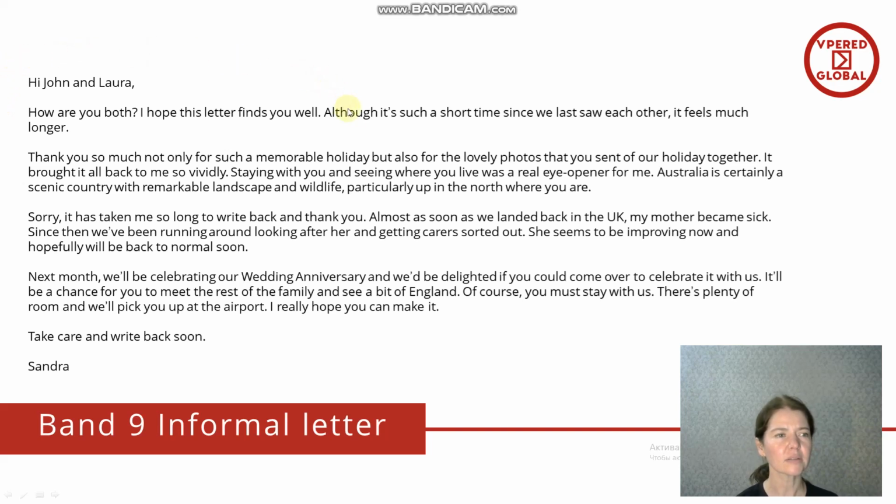Please look at the form, the visual presentation of the letter. We have such a clear paragraphing, very appropriate to the task. Every bullet is covered in a separate paragraph, which is very convenient and makes a good impression on the examiner.